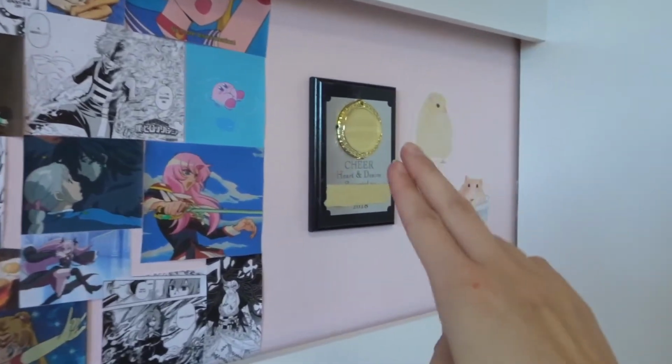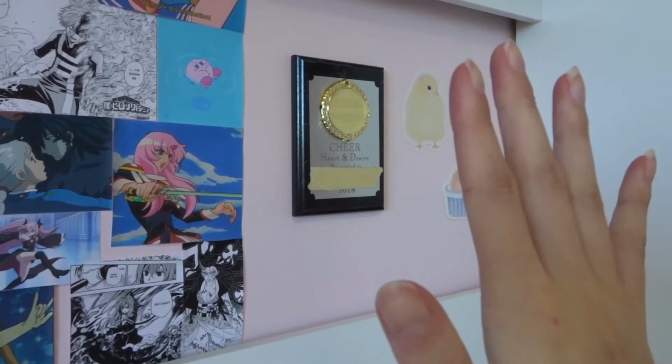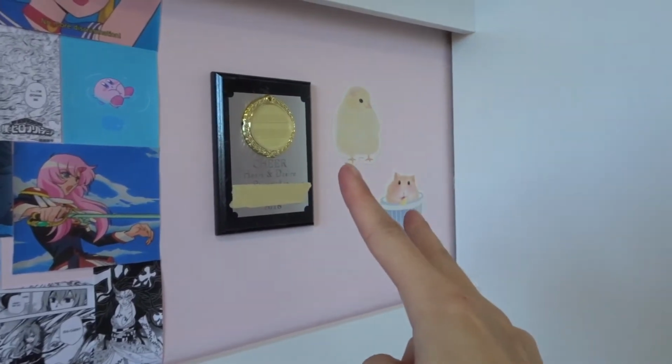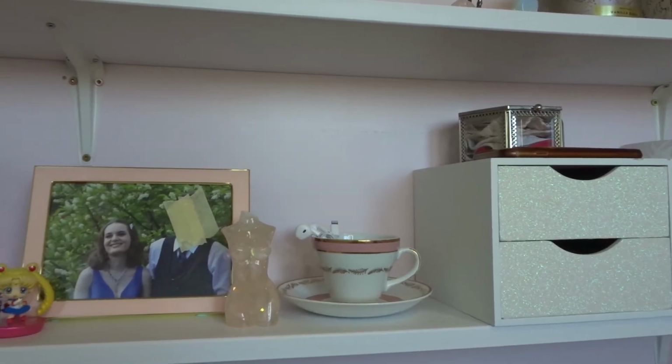And then over here, of course, I have my cheerleading award. I've masked over my legal name and the school I went to, obviously, but that was something I was very proud of. And then these two things here, they're just teeny tiny little postcards that I got from a local stationery shop.